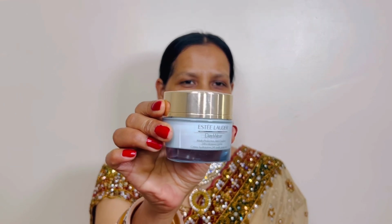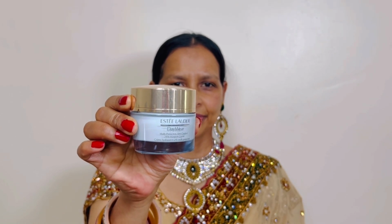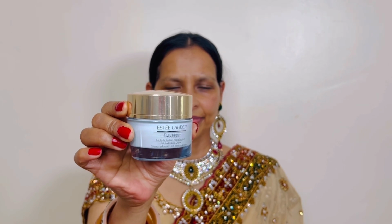Then apply moisturizer to get hydrated skin. No matter what type of skin you have, you must apply moisturizer according to your skin type. I'm using moisturizer from Estee Lauder Day Wear Multi Protection Antioxidant 24 hours.